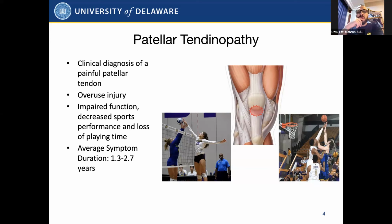And the other problem is that the average symptom duration is around 1.5 to almost 3 years. So this is something that really starts at a young age and people have this over a long time, sometimes the whole career, and a lot of people end their sport career due to the patellar tendinopathy.